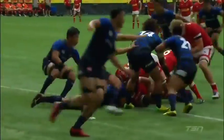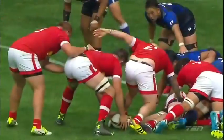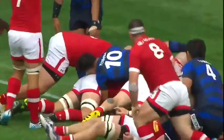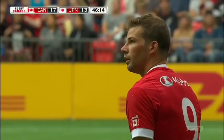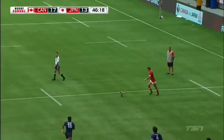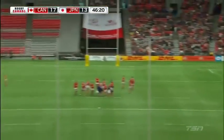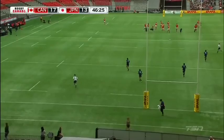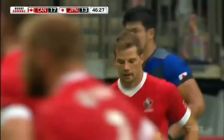That's Carpenter, so close. Derek, what do you get from the last scrum? Takes it from Barkwell and scoots in across the line. McCrory 1 for 2 with his kicks today. With some pressure, goes 1 for 3 on the day. Another 2 points off the board for Canada potentially, 17-13.